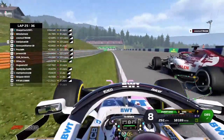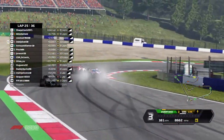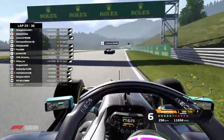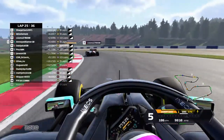This race is reignited. He's going to be on the grass. Got to be brave to be on the grass. 0% ERS. He sends it down the inside. Late on the brakes. Lock up. Somehow gets through. Annoyed Gamer there with the switchback, and he's managed to find a way past. Great move from Annoyed Gamer, taking advantage there of the battle in front. Read the situation very well.